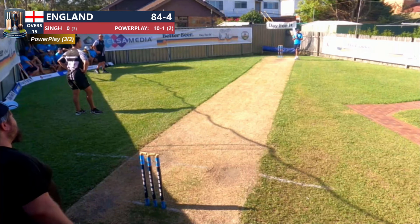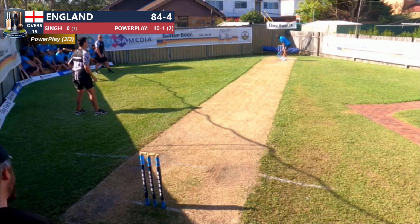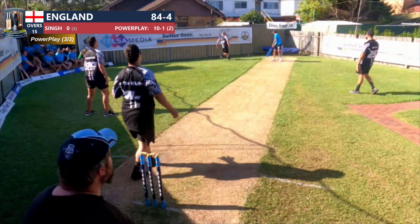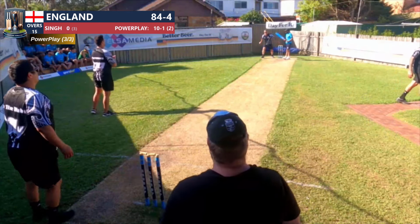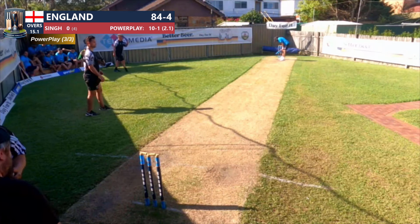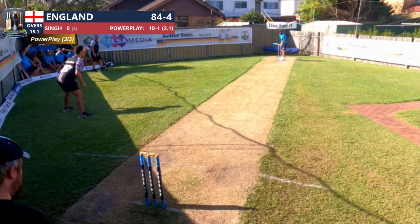15 down now. New Zealand have put a stunt on the scoring rate very nicely. Just 22 runs in the last 5 overs, as well as 2 wickets. 2 big wickets at that, Sharif and Borrett. Well, there you go, the power play indicator. Just 10 runs off the power play so far. Disappointing for England.